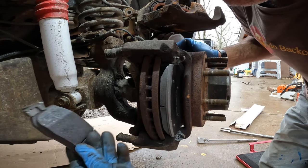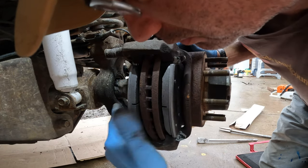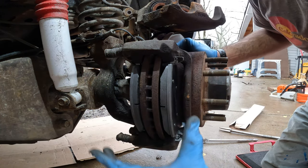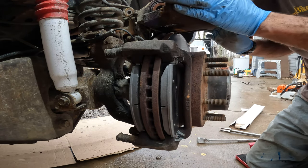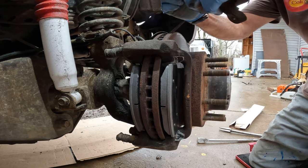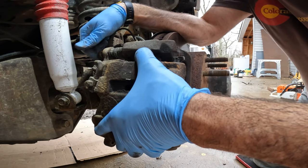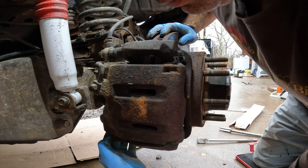Try that. How are we doing here? There we go. Come on, buddy, get in there. Okay, so those pads are ready, they're in place. Now we gotta get our caliper back in there and get some bolts started. Okay, come on, there we go. That wasn't too bad. Bolt to start. Okay. And that's all it is.